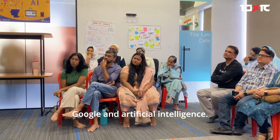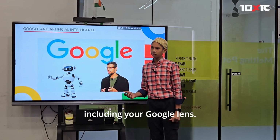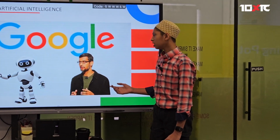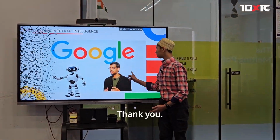Google and artificial intelligence. Sundar Pichai is right now trying to put artificial intelligence in everything, including your Google Lens. So it's AI recognition. And fun fact, did you know that Sundar Pichai's current net worth right now is $1 billion? Thank you.